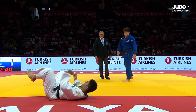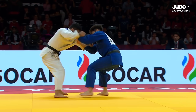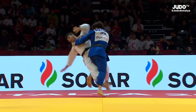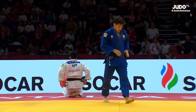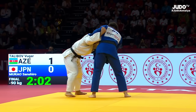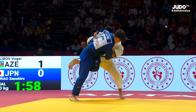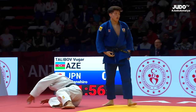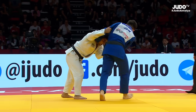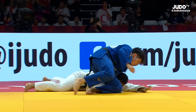Kata guruma here by the Azerbaijani. Left ouchi gari by Murao, but no result. And left ouchi to osoto technique. But I don't really know why the referee called mate.